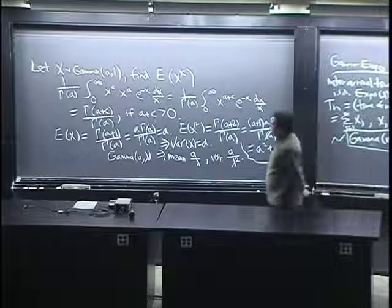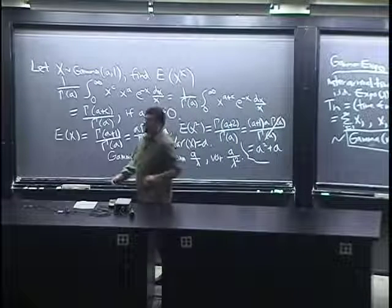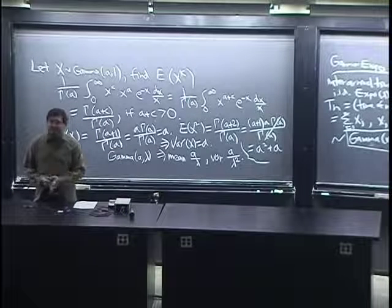All right, so this is just kind of like an introduction to the gamma distribution and the gamma function, how it connects with the exponential. Next time I'll show you how it connects to the beta and the normal.